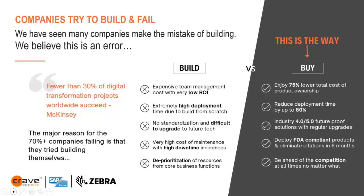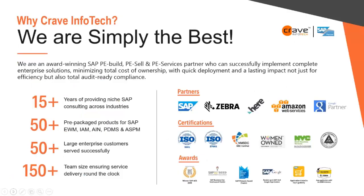A little bit about Crave. 15 years in the business, 50 plus applications. And of course, warehouse and EAM are core. 50 plus customers, 150 plus team size globally. So that helps us give you support at least 16 by 6, and the rest can be upon request.